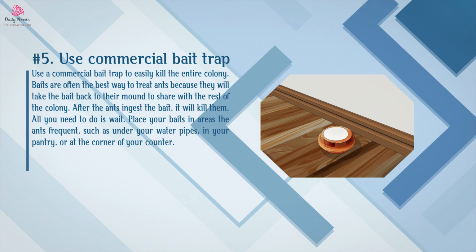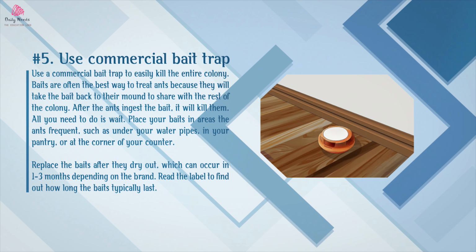Number 5. Use a commercial bait trap. Use a commercial bait trap to easily kill the entire colony. Baits are often the best way to treat ants because they will take the bait back to their mound to share with the rest of the colony. After the ants ingest the bait, it will kill them. All you need to do is wait.